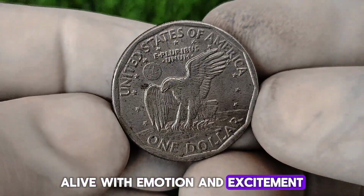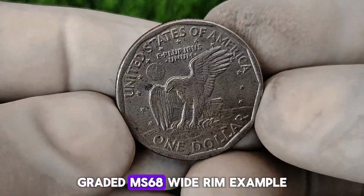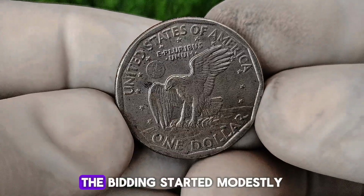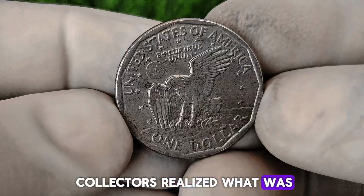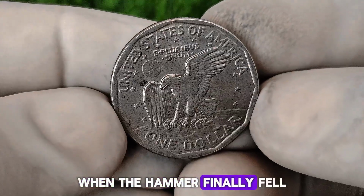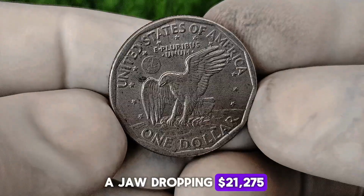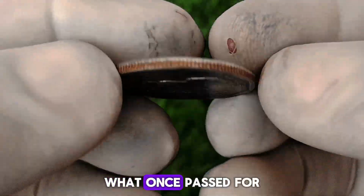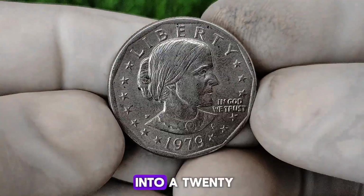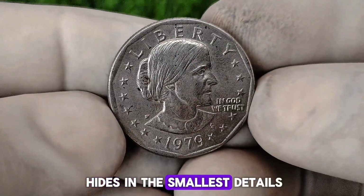One of the most famous sales involved a pristine, graded MS68 wide rim example. The bidding started modestly but quickly exploded as collectors realized what was at stake. When the hammer finally fell, the coin sold for a jaw-dropping $21,275. The audience was stunned. What once passed for $1 had transformed into a $20,000 treasure, a reminder that history hides in the smallest details.